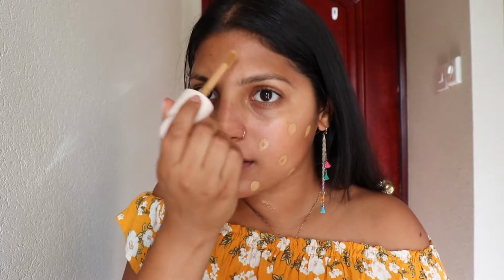So I'm just applying dots and then blending in. I think this blends in really well.